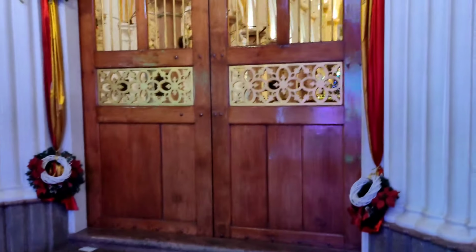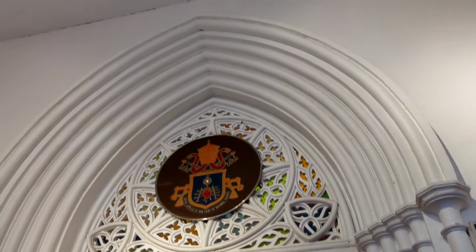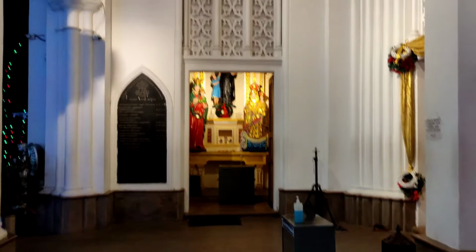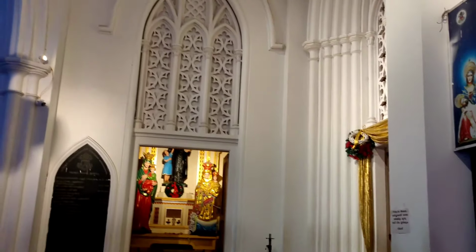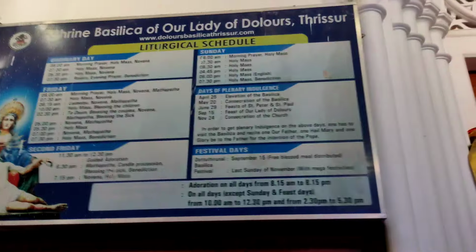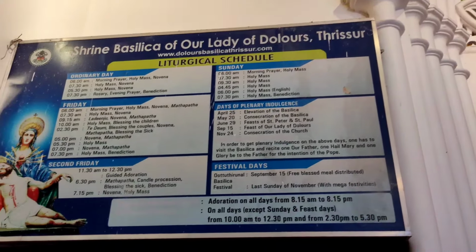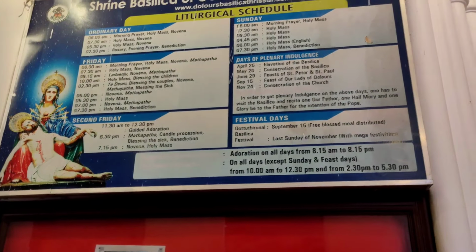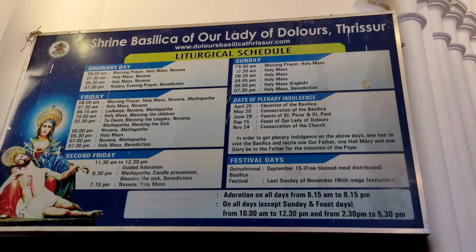Let's see if we can get a chance inside the church. Check this place. It's so beautiful. The spires as well as the roof are so big in this church. You can check out Dolours Basilica Thrissur.com. And these are the mass timings. Wow, we can just pause this video so people can see this properly.